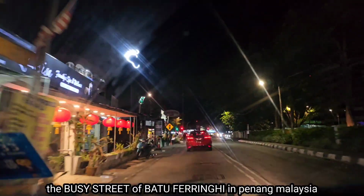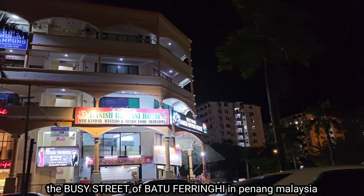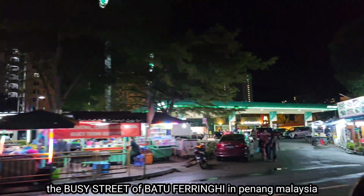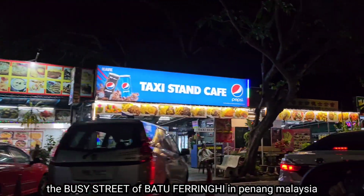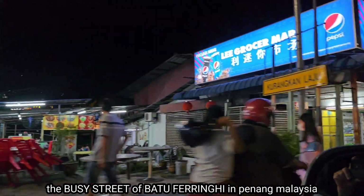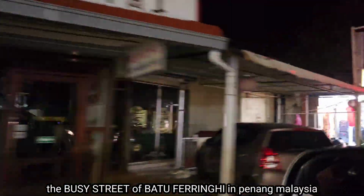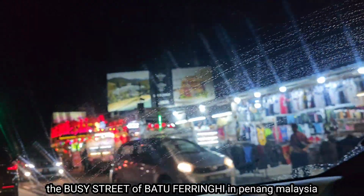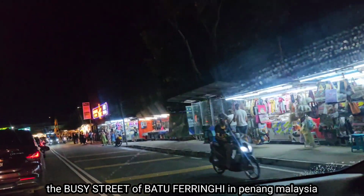So we are going to the night market. Okay, lots of shopping here. And this is Batu Ferringhi here in Penang. Wow, so many food stalls. But almost all of them are closed because it's already 9 o'clock. Okay. Oh, night market on the right side. Oh, shopping and many food.